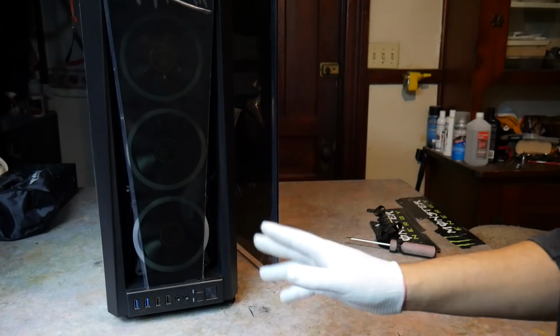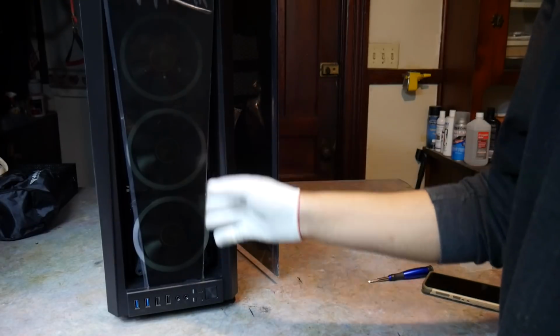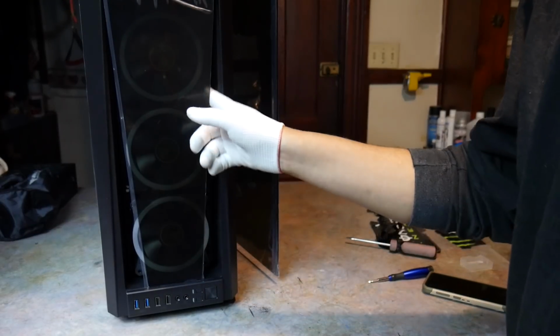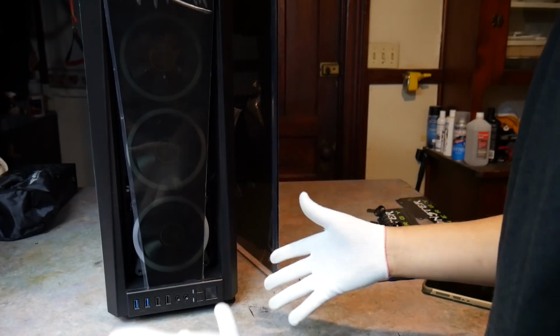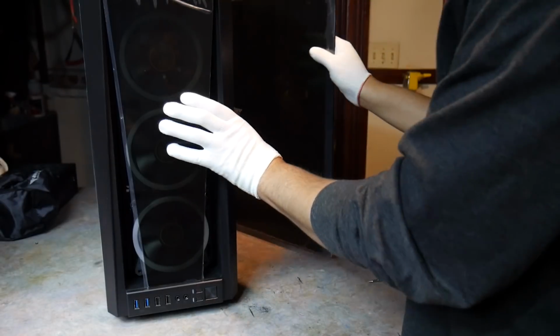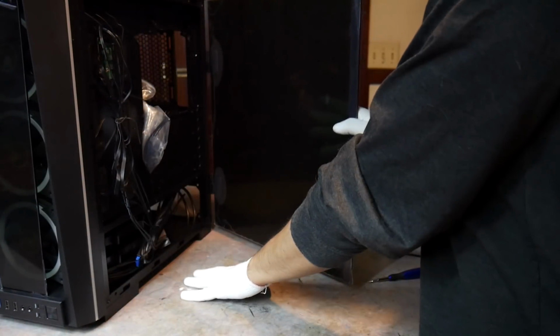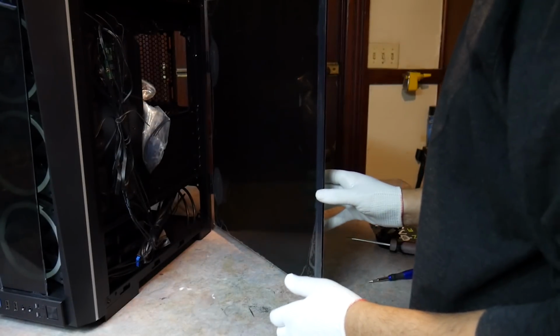One thing I'm going to say off the bat right now that I'm not liking, there's no mesh in the front where air is sucked in. Why would there be no mesh here? There's mesh covering on the top, there's mesh covering at the bottom, but none at the front. That doesn't make much sense to me at all.